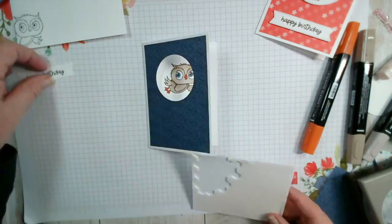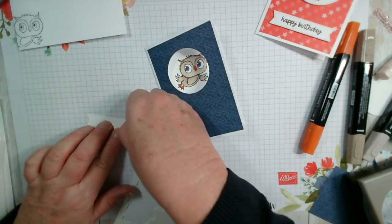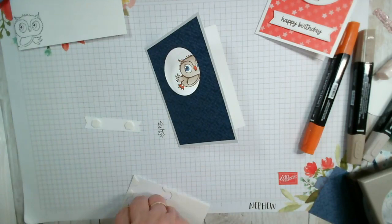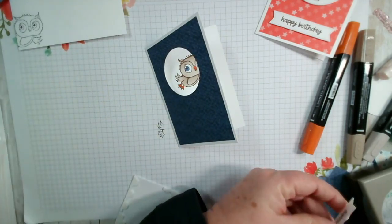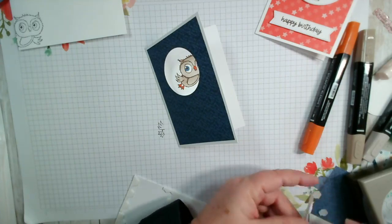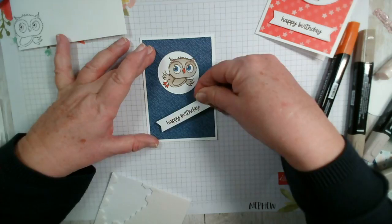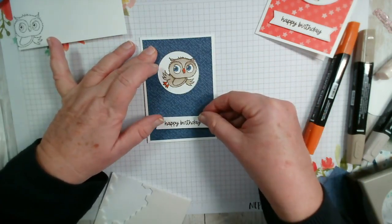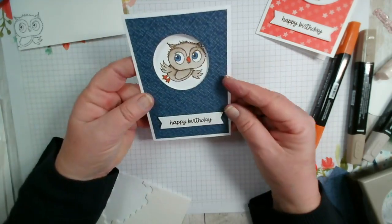Okay, let's pop this sentiment on the front. And then that's all that's left for me to do, is decide if I want to put something on that back. So you could do it at a jaunty angle. I'm just going to do it part the way down, like so.